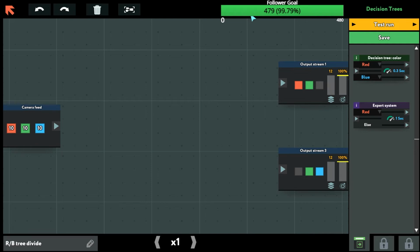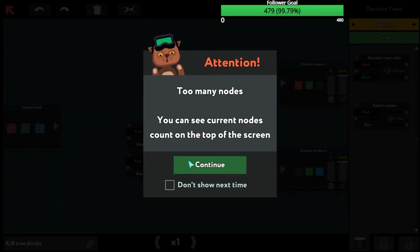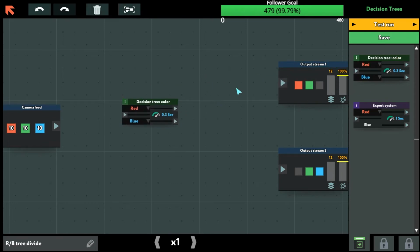So we have got 14 seconds. We have got these two elements, red. These are expert systems. But now we can only have one node. So this is our decision tree, and let's think now.